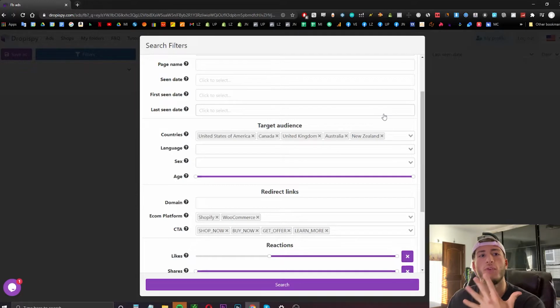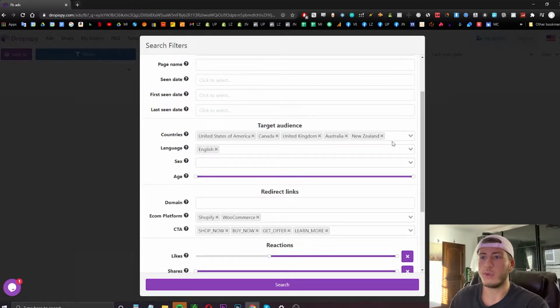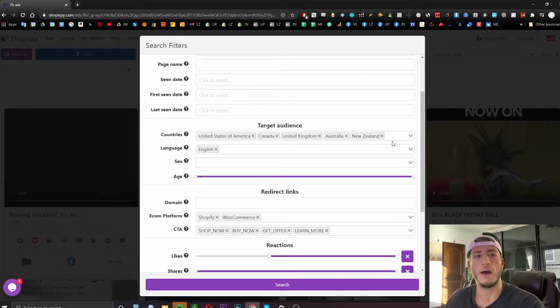These are the big 5 that you really want to focus on targeting and advertising to, because if you can do it well in these markets, you can do it well possibly in other markets as well. But these are the big 5, focus on these. Language, we're actually going to set this to English because we only want English speaking ads, although you might limit yourself by not seeing good ads in other countries and other languages. Let's make it easy for ourselves and only look at English ads just for the sake of this video.